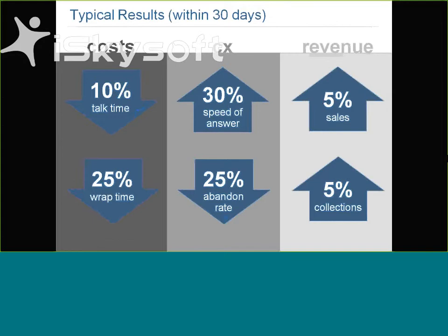And when people first see this, they're like, wow, within 30 days, is that really possible? And the beauty of performance management is it doesn't take much on the implementation side. It doesn't take much IT resources. Really just figuring out what metrics you want to present to your agents, your supervisors, and what metrics at the executive level you're interested in seeing.